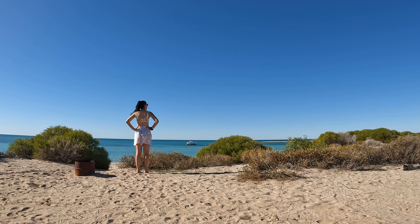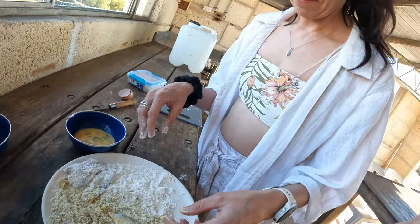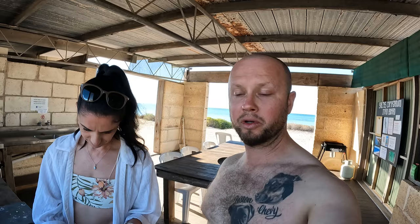Yeah, these are the people from the tour. What are we doing here, mate? Crumbing our fish that we caught. There we go, doing a little panko crumb on the fish that we got at Withnell Point last night. We're going to throw them in some fish tacos, so yum yum.